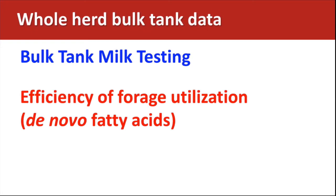That's the vision. If we look at the tank milk testing and where we started in this, the first thing that came to light when we started this about 5 years ago at the St. Albans Co-op is that we saw a fairly strong correlation of the what are called de novo fatty acids with bulk tank fat test, and traced it back that it seemed to be telling us something about how well the cows were digesting forage and utilizing forage in the diet.